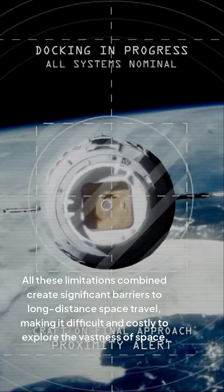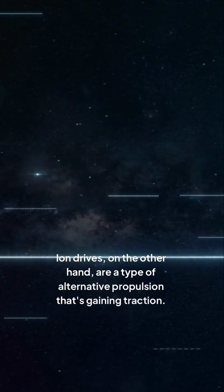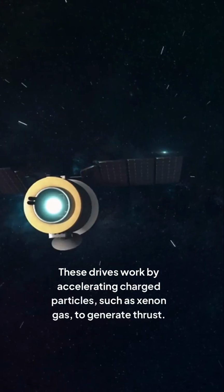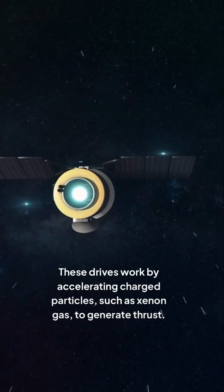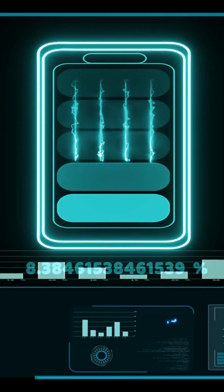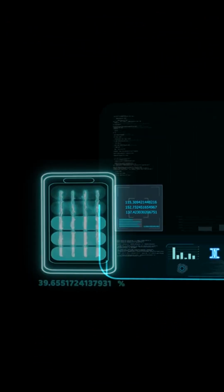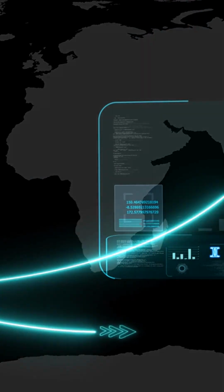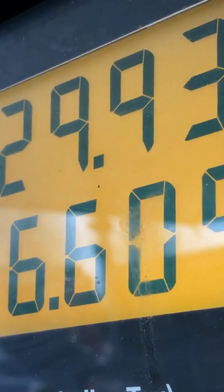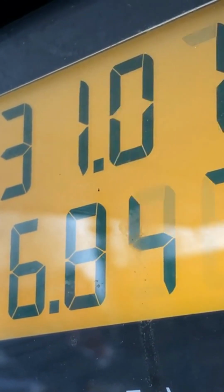vastness of space. Ion drives, on the other hand, are a type of alternative propulsion that's gaining traction. These drives work by accelerating charged particles, such as xenon gas, to generate thrust. Since the acceleration is continuous rather than instantaneous like in traditional rockets, ion drives are much more efficient. They also require much less fuel, making them a more cost-effective option.